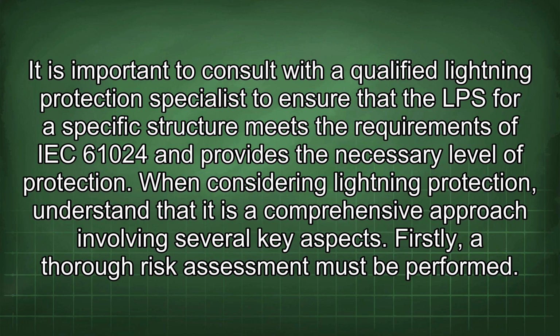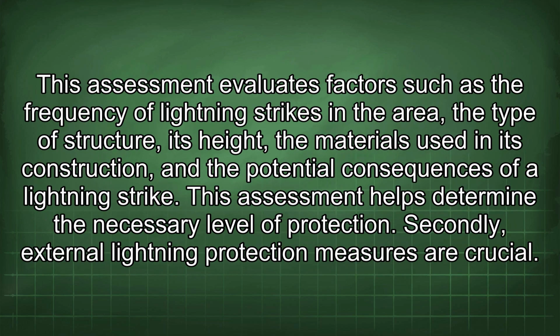When considering lightning protection, understand that it is a comprehensive approach involving several key aspects. Firstly, a thorough risk assessment must be performed. This assessment evaluates factors such as the frequency of lightning strikes in the area, the type of structure, its height, the materials used in its construction, and the potential consequences of a lightning strike. This assessment helps determine the necessary level of protection.